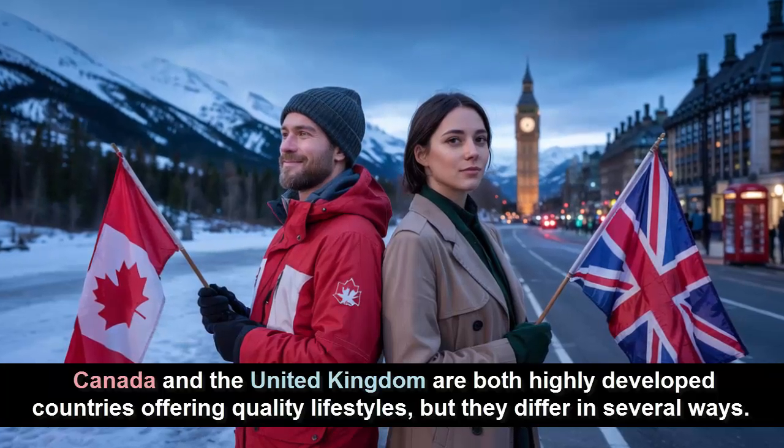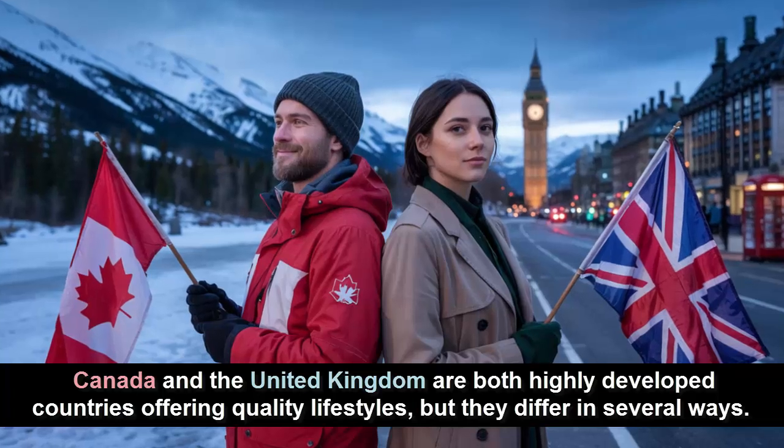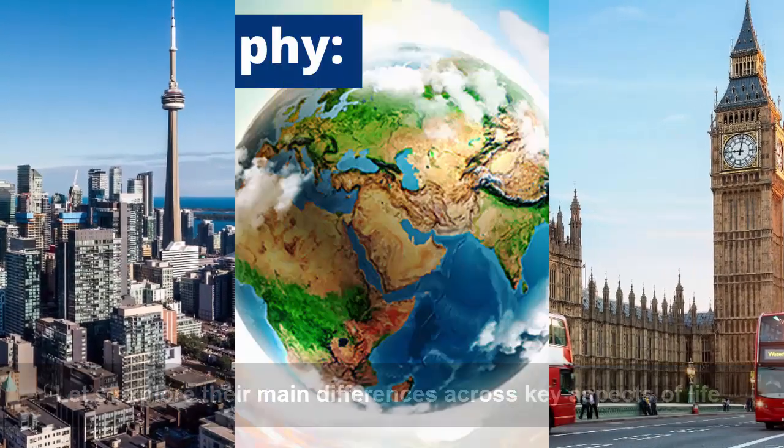Canada and the United Kingdom are both highly developed countries, offering quality lifestyles, but they differ in several ways. Let's explore their main differences across key aspects of life.